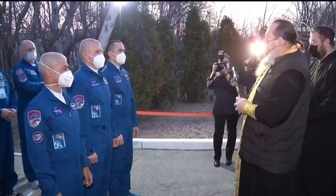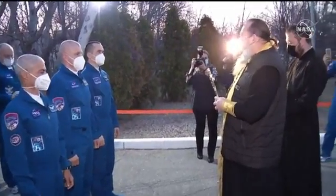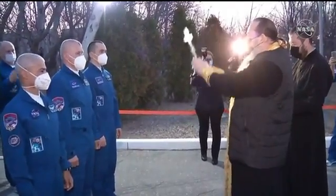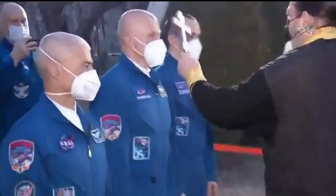Again, another time-honored tradition of flying aboard the Soyuz, the Russian Orthodox priest blessing the crew as they make their way out of the hotel and get ready to board a bus and head over to get their suits on.